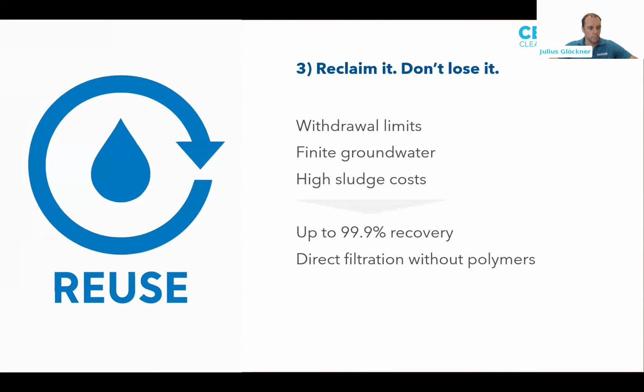As we discussed, water scarcity is ubiquitous. We need to reuse the water, ideally all of it. And ceramic membranes can capture up to 99.9% recovery rate. We don't need polymers, we can directly filtrate. And this is important for all of the treatment plants that have withdrawal limits, or in Europe, in particular Germany, where you have finite groundwater that's depleting, and you reduce the high sludge costs that you have by not capturing the full recovery rate. So that's really why we want and should treat backwash wastewater with membranes.